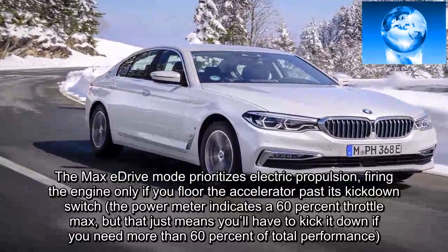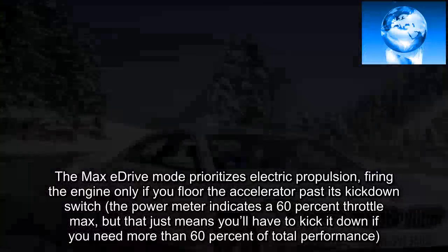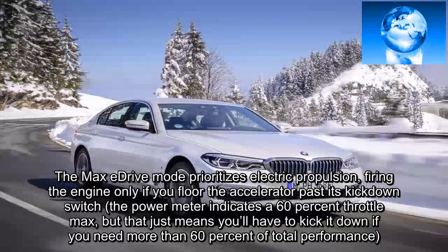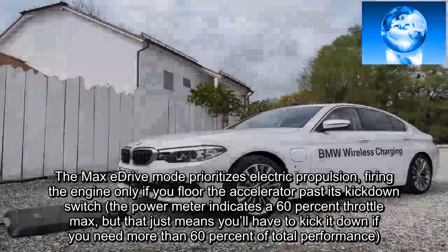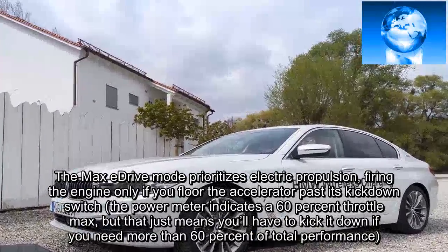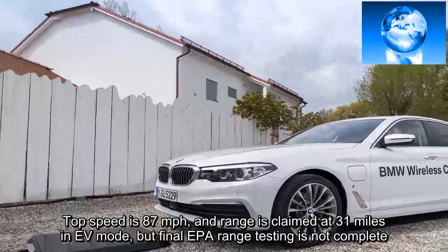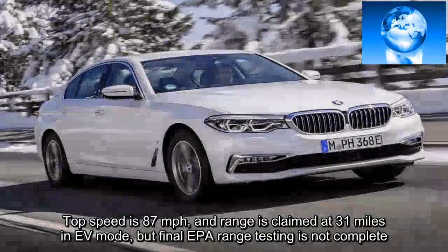The Max eDrive mode prioritizes electric propulsion, firing the engine only if you floor the accelerator past its kickdown switch. The power meter indicates 60% throttle max, but that just means you'll have to kick it down if you need more than 60% of total performance. Top speed is 87 miles per hour, and range is claimed at 31 miles in EV mode, but final EPA range testing is not complete.